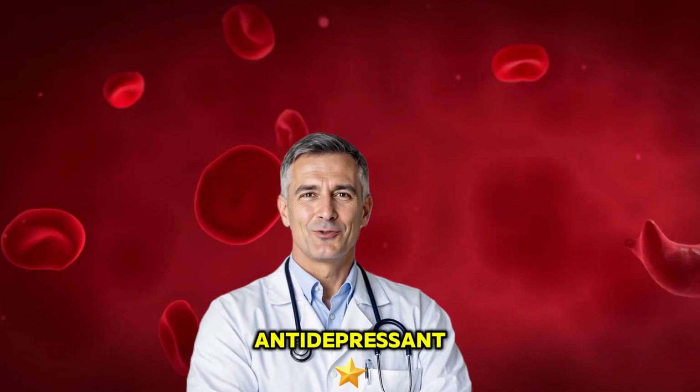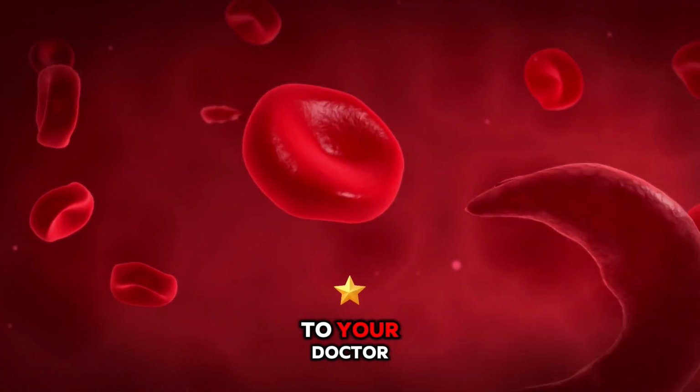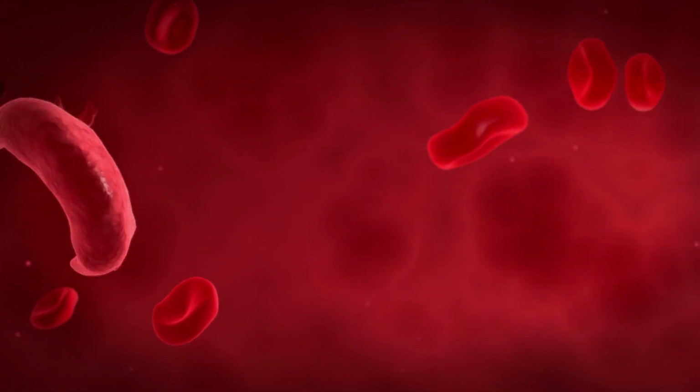If you're starting an antidepressant, monitor your blood pressure closely, especially in the first few weeks. Report symptoms like headaches or dizziness to your doctor. Non-drug options like therapy or exercise can also support mental health without cardiovascular risks.